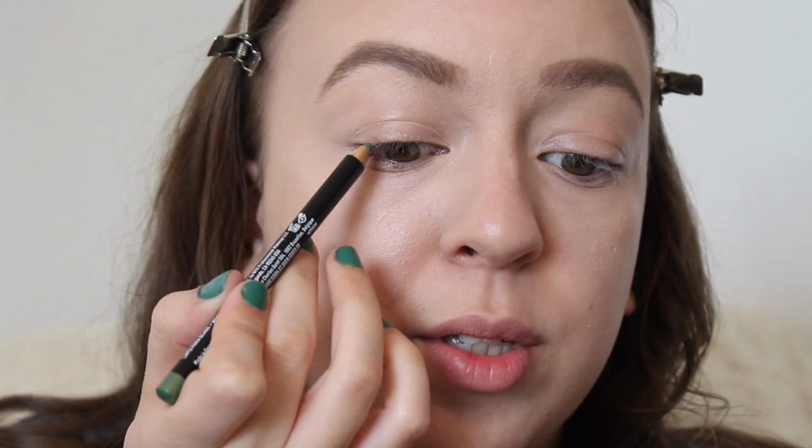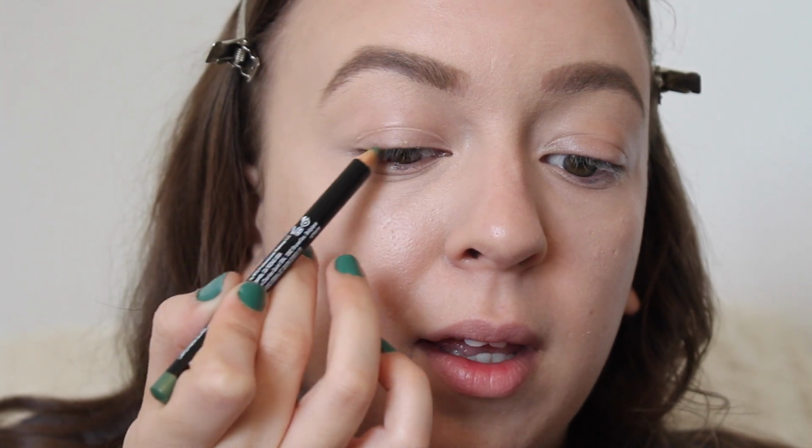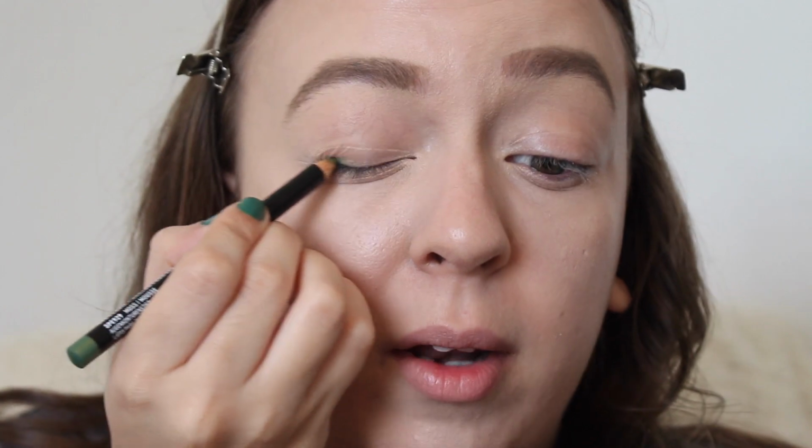So I'm just going to be putting this, and this is a crayon, so you kind of have to put a little bit of pressure on your eyes. I'm just going to put this near my lash line, and then I'm going to take a brush and smudge it out.